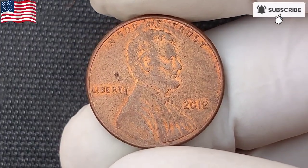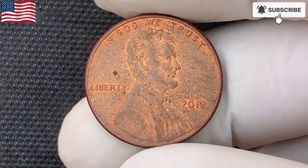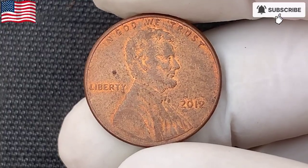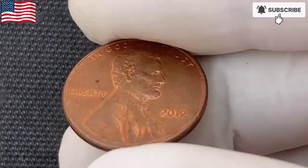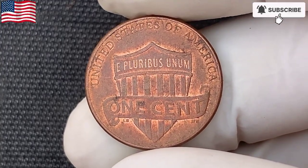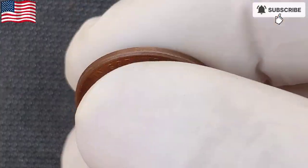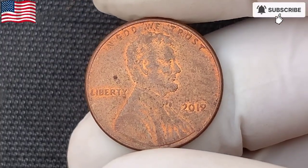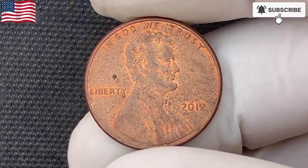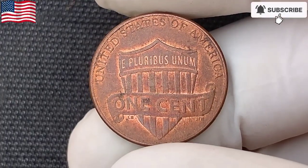The United States Mint produced billions of pennies in 2012, but those with these rare mistakes stand out as true collector's items. When it comes to value, most 2012 pennies are worth just 1 cent in everyday transactions. However, condition is everything in coin collecting. A 2012 penny in pristine, uncirculated condition can be worth more than face value, especially if it displays one of those rare mint errors. Coin grading plays a huge role here. Coins graded by professional services as flawless or nearly perfect can command much higher prices on the collector's market.